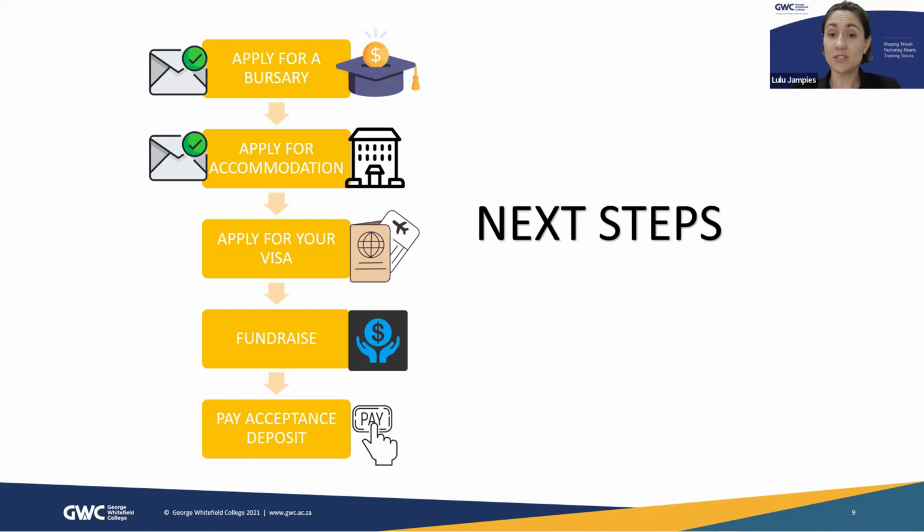Once you've been accepted and you are ready to accept your place at GWC, you will need to pay an acceptance deposit. And you can do all of this through the portal. So it will become clear to you as you go what fees are due, and you should be able to pay them through the portal. Okay. An acceptance deposit helps us to secure your place in the new year. And so it is very important that if you are planning to accept your place at GWC, that you pay the acceptance deposit.